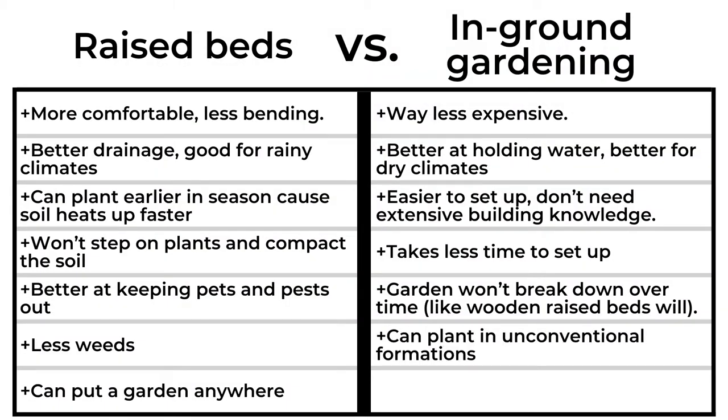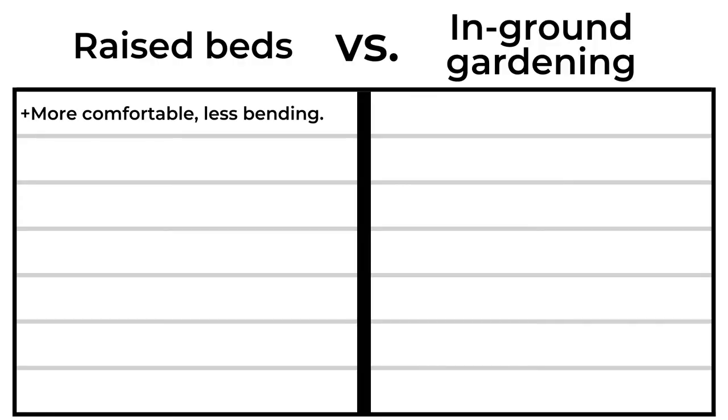So for aesthetics, I think it's once again a draw, but worth mentioning that you can plant in unconventional formations with in-ground planting. So let's recap. Raised beds are more comfortable because they're higher up off the ground. There's less bending with a raised bed, but in-ground gardens are way less expensive.